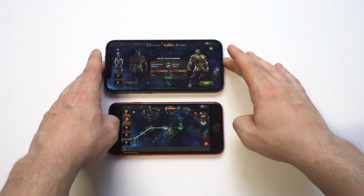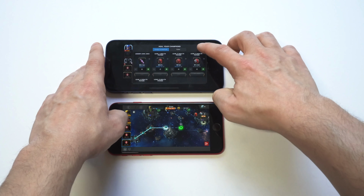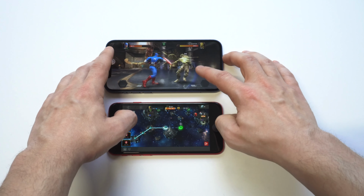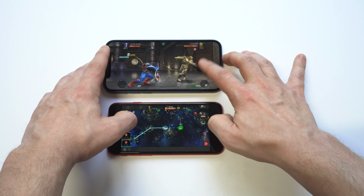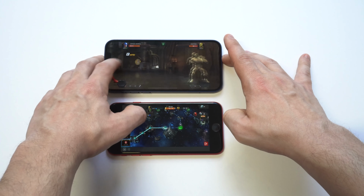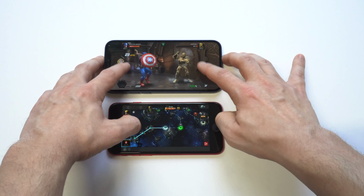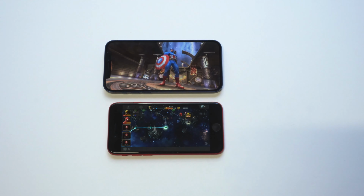I think maybe I'm going to go with Captain America here. Let me see. All right, let's do this. All right, nice. Okay, and one more fight down here on the SE2.